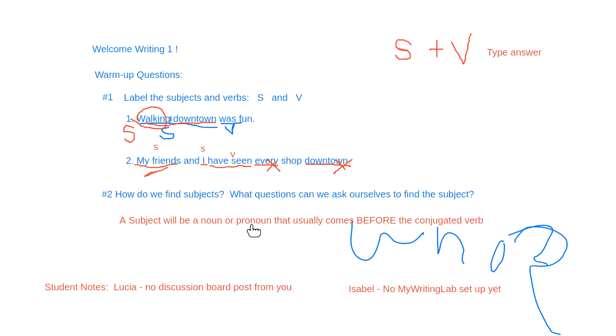But anyways, maybe we'll talk about pronouns a little later. But noun or pronoun before the verb. So friends, I, those are nouns and pronouns, and they are before the verb. They are on the left side of the verb, okay? And then also walking. Walking is actually considered a noun because it's an activity. Specifically in grammar we call it a gerund, okay? A gerund is a type of noun, all right? So we're looking for nouns and pronouns that come before the conjugated verb. That's going to help us locate where the subject is.